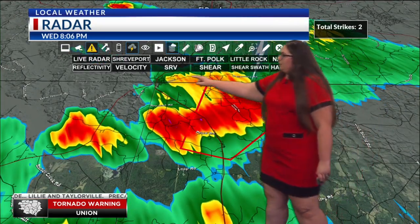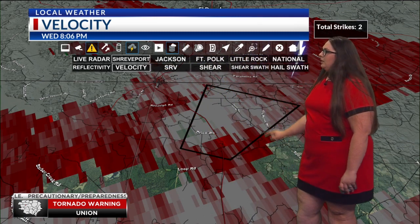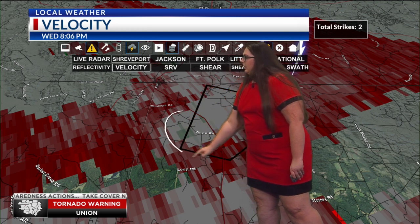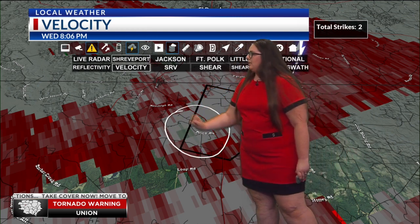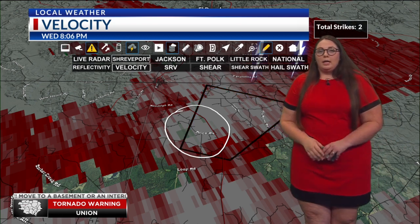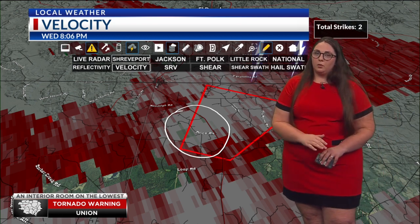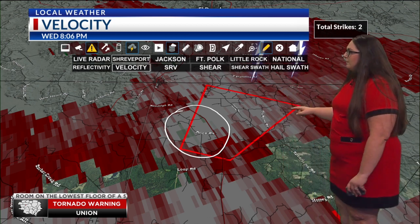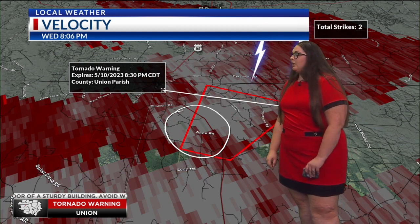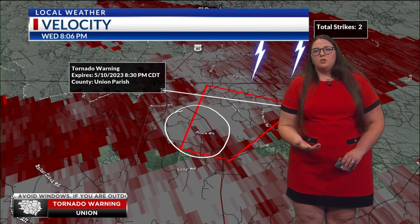We are going to look at the rotation. We use velocity just for a second. And the area of rotation that we would be looking at is right here right now. That's where those reds and greens mix. And again, if you're just now joining us, we are tracking a tornado warning. This is for Union Parish, Louisiana, just south of the border of Arkansas until 8:30 p.m. You can see that warning right there. It expires again at 8:30 p.m. So we have roughly just under 22 minutes right now.